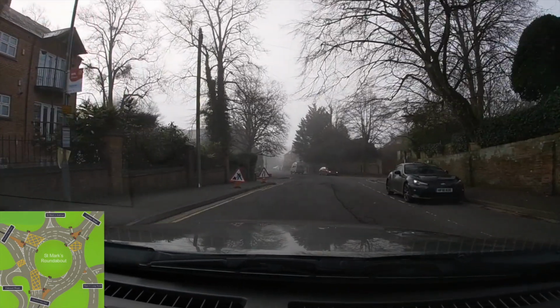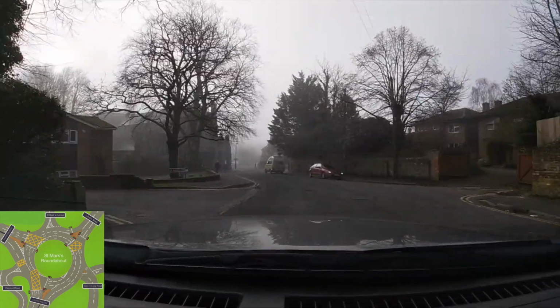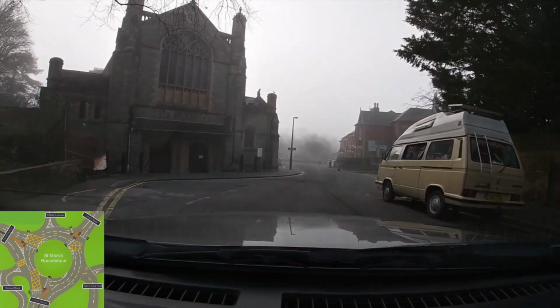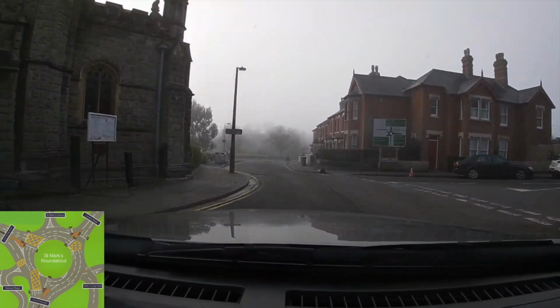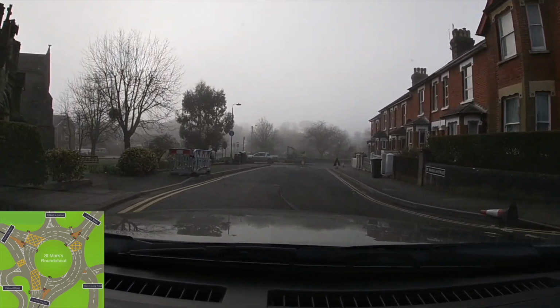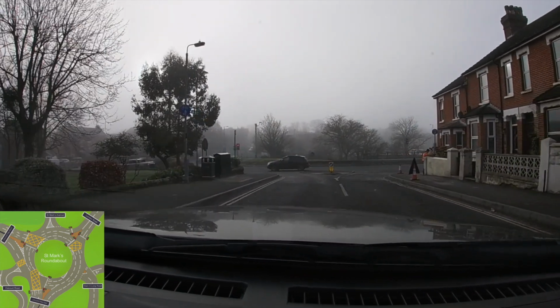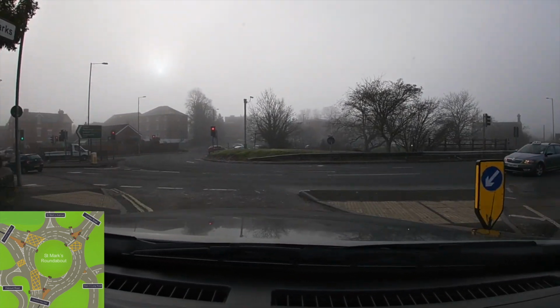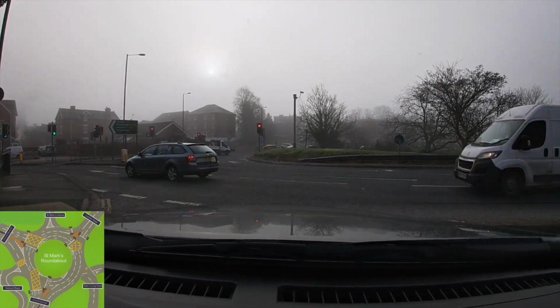So we are now approaching St Mark's Roundabout from St Mark's Church. There's St Mark's Church to the left. This again isn't traffic light controlled. Our intention here is to take the second exit into Waynalong Road, which is again a common return route to the test centre. So there's our gap.